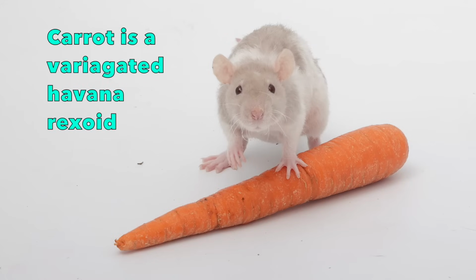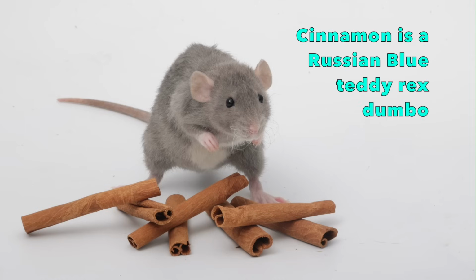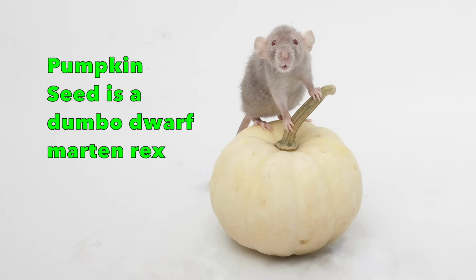And talking about them specifically, Carrot is a Havana variegated Rexoid. Jellybean is a black Berkshire Dumbo Rex dwarf. Cinnamon is a Russian blue Berkshire Dumbo Rex. Pistachio is a mink split-caped. And finally, Pumpkinseed is a Martin Dumbo Rex dwarf.